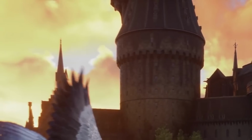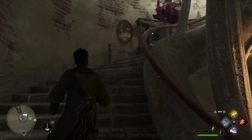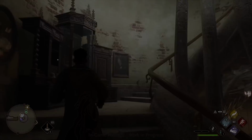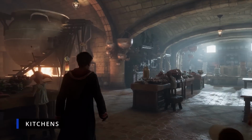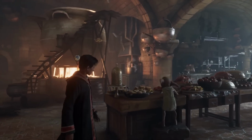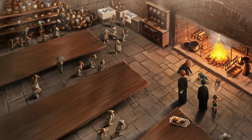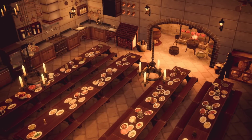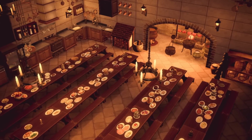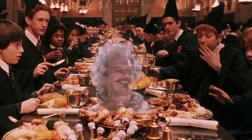As indicated in the gameplay showcase, the kitchens can be accessed by following the staircase that leads down to the basements. The kitchens are the kingdom of the elves in Hogwarts. This is where they cook all the food for the school. Then they place prepared meals on the long tables identical to the ones in the Great Hall. Then once the elves flick their fingers, all the dishes disappear and reappear in front of the hungry students upstairs.